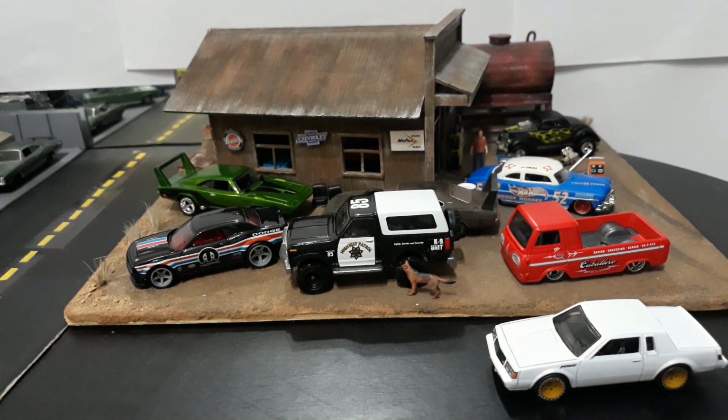And this one is pretty cool. I was thinking about doing a swap with the bodies on some of the Boulevard 83 Silverado lifted trucks that I have, because I think that would look cool.